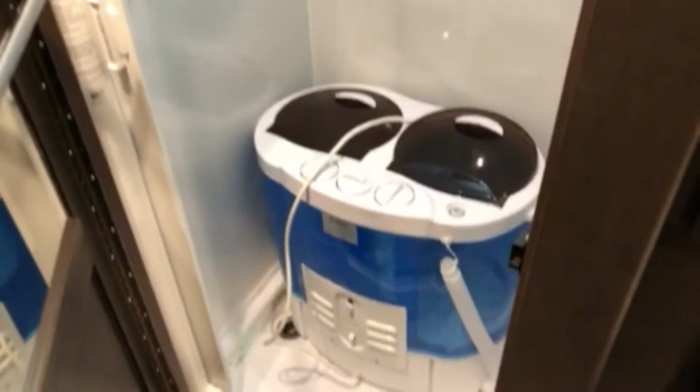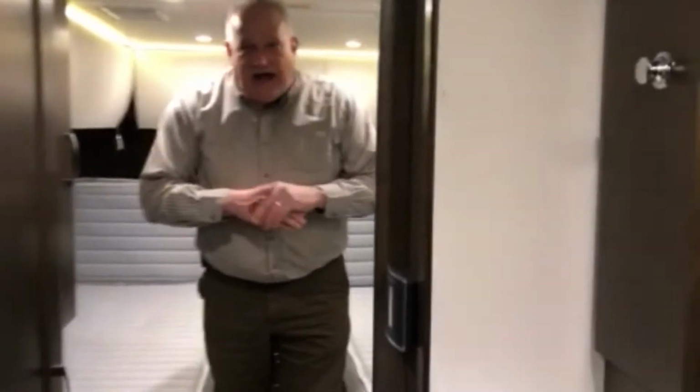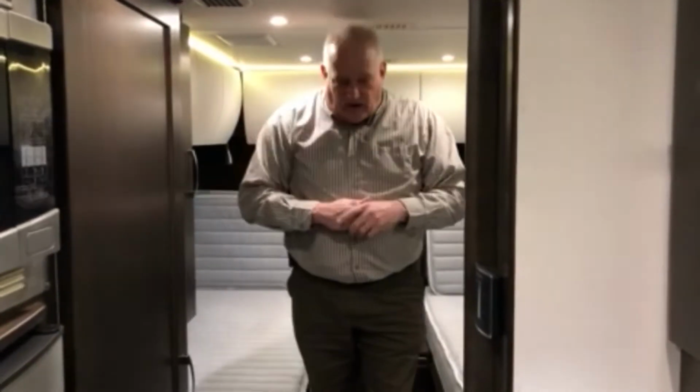Let me take you in here and show you that shower real quick. And this one even has a portable washer and dryer in there. Again, this is ideal because you don't have to tow a vehicle. You can get in and out of parking spaces. You get tremendous fuel economy in these units. Our customers tell us they get between 18 and 20 miles to the gallon. So it's a very economical way to travel.